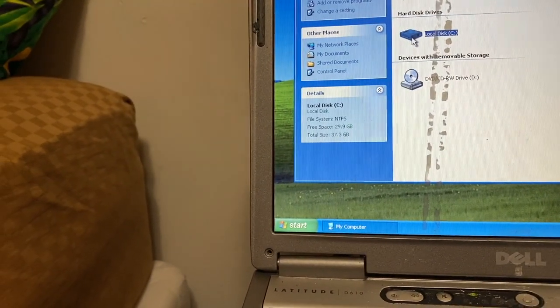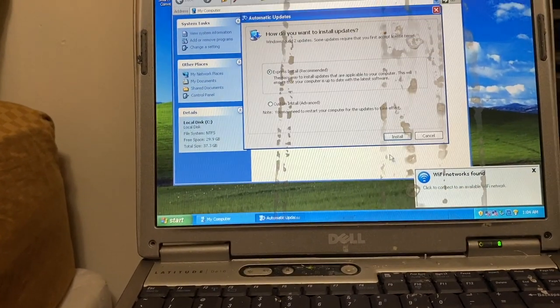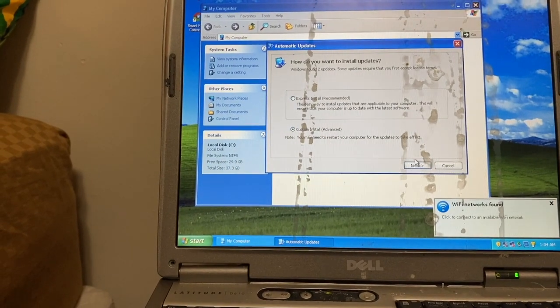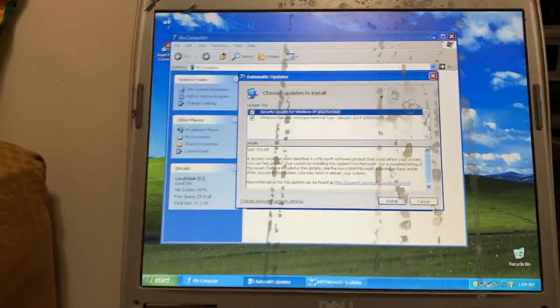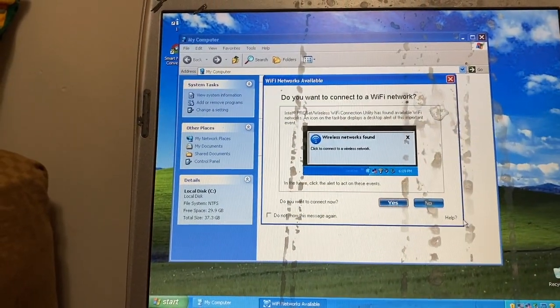I don't think there's probably anything left on this machine as far as data is concerned, but I don't want to assume. Let's see. Yeah, there's not much on the hard drive at all, at least based on that number. Updates are ready for your computer. What are these? Obviously, these are probably already pre-cached. Oh, yeah. Windows malicious software. They were using this thing in 2014? Oh, my God. Seriously? I mean, I guess it's not out of the question.